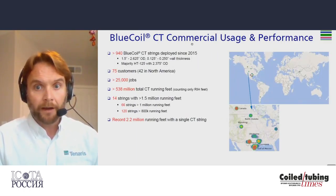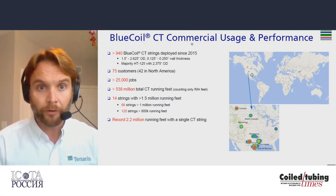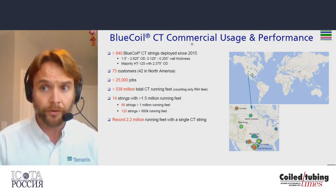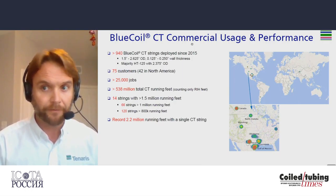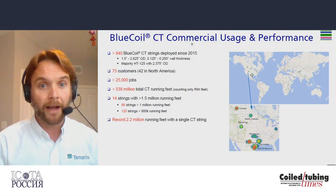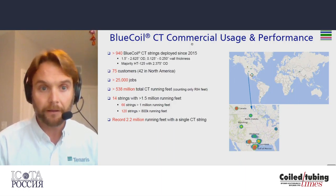Okay, as for the distribution of blue coil tubing around the world, we already have over 940 strings deployed since 2015, when the technology was introduced by Tenaris. We have several different sizes from 1.5 all the way to 2 7/8 inches, all around the world. We have over 75 customers that are using this technology. The pipes have performed over 25,000 jobs around the world. We have a total accumulated of almost 540 million running feet with the product.